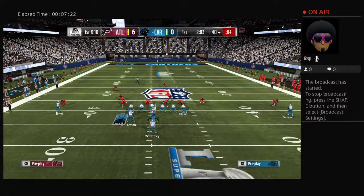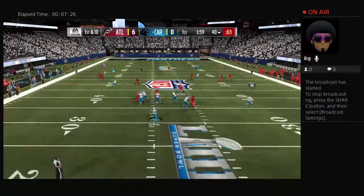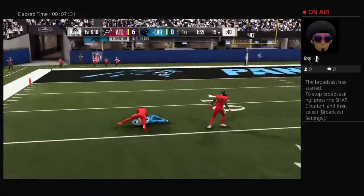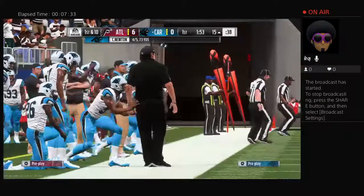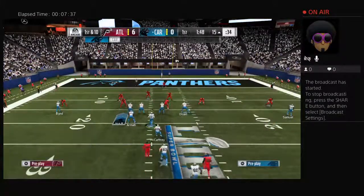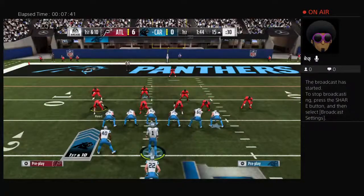20. Now Newton on first down. He's going to air one out. That's caught inside the 20. And he takes this thing way down into Atlanta territory. A big play there for Carolina. 45 yards.